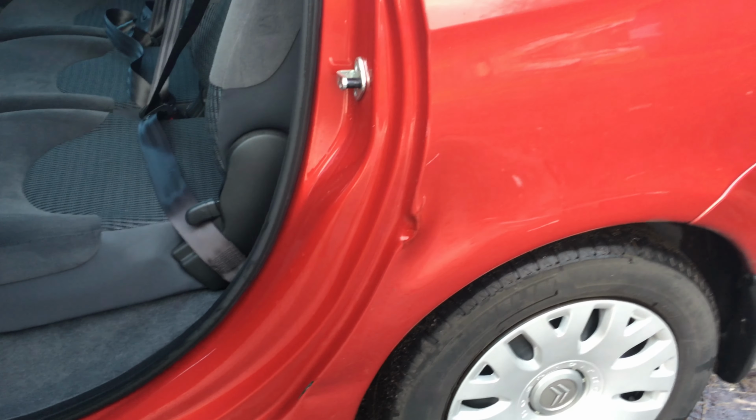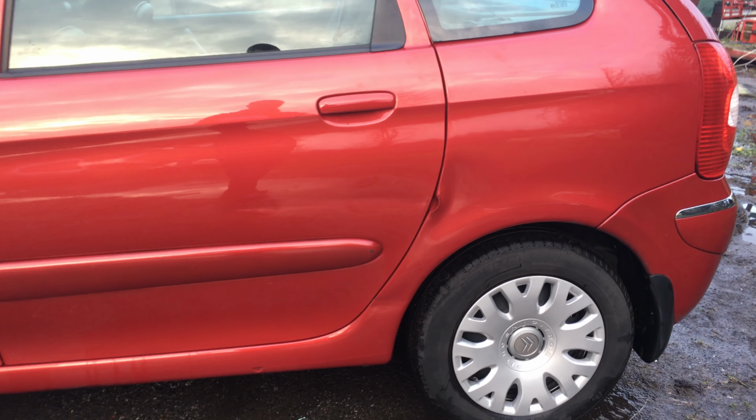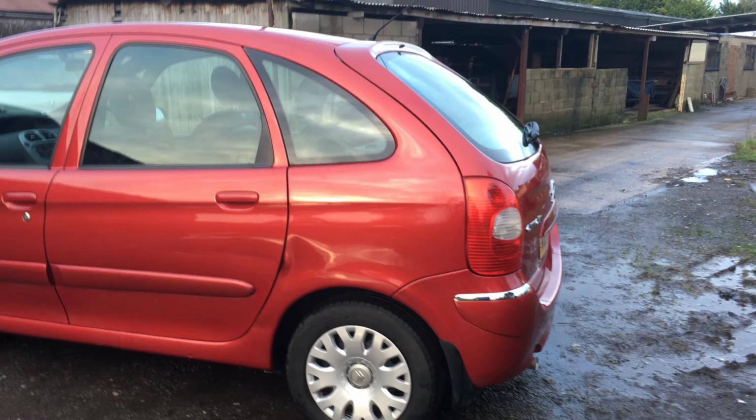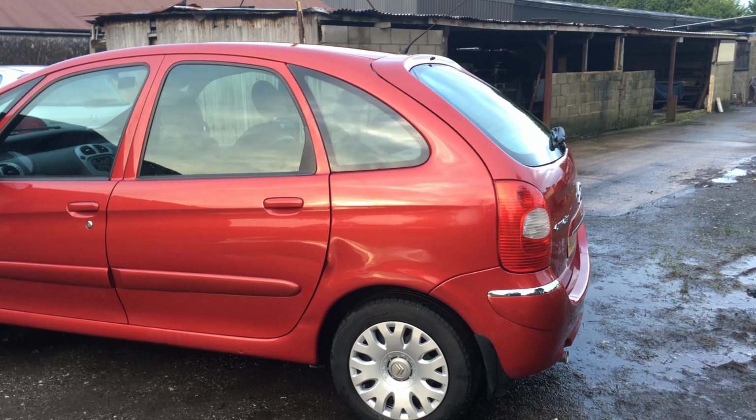So the damage is quite simply a dent here to the rear quarter. It has a very light scratch into the door. So that dent, and a dent there on the rear tailgate, and that's it. So rear tailgate and rear quarter panel. They're not affecting the car safety wise, it's just cosmetic.